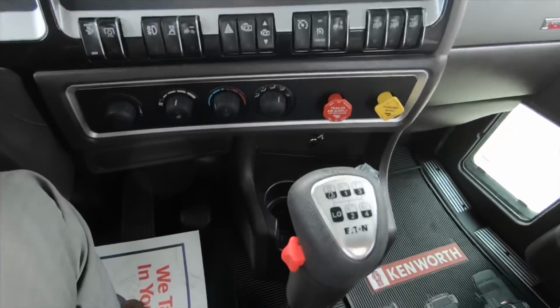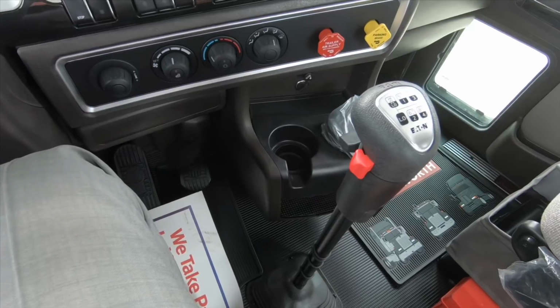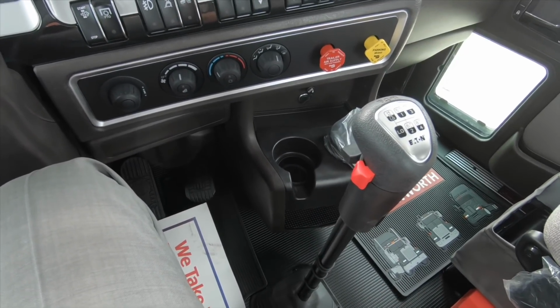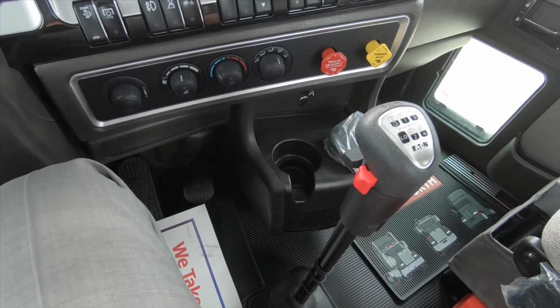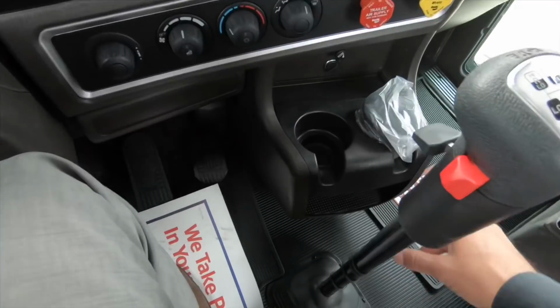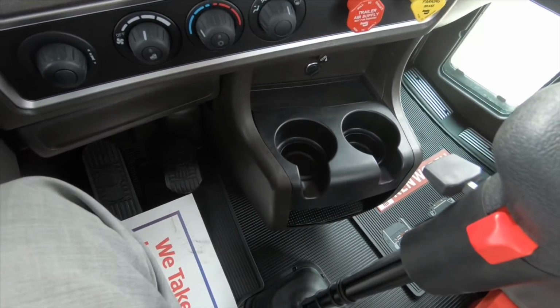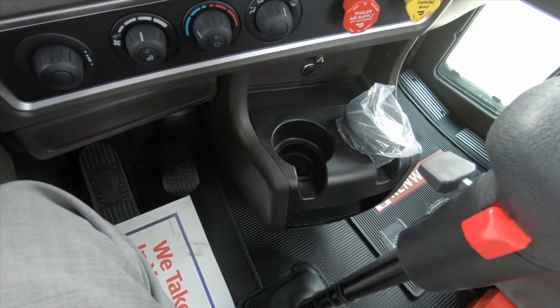All right, so we got the manual shifter in here, so it's the 13-speed transmission. You can order that either 18-speed, or you can get the automatic transmission, or the Eaton automated transmission in here, where the shifter would actually be right here in the cup holder. This is the Ashtray. We'll just leave that in the bag there.